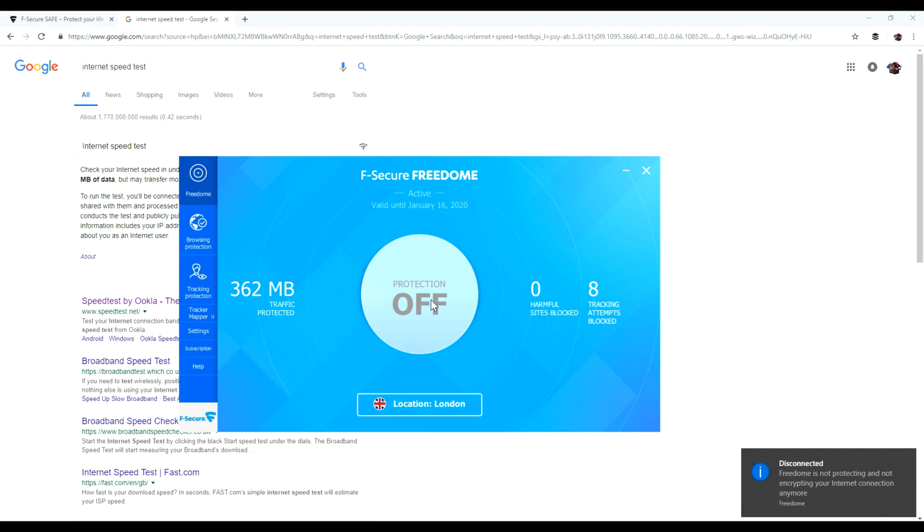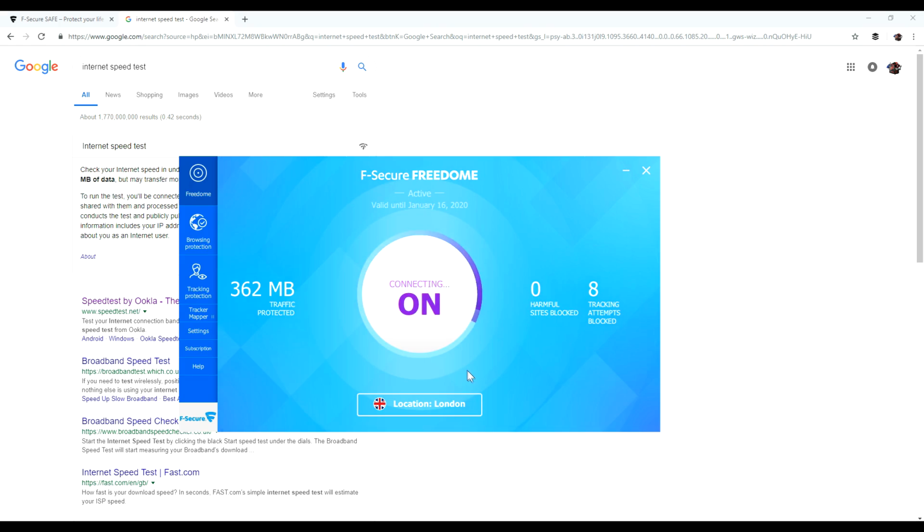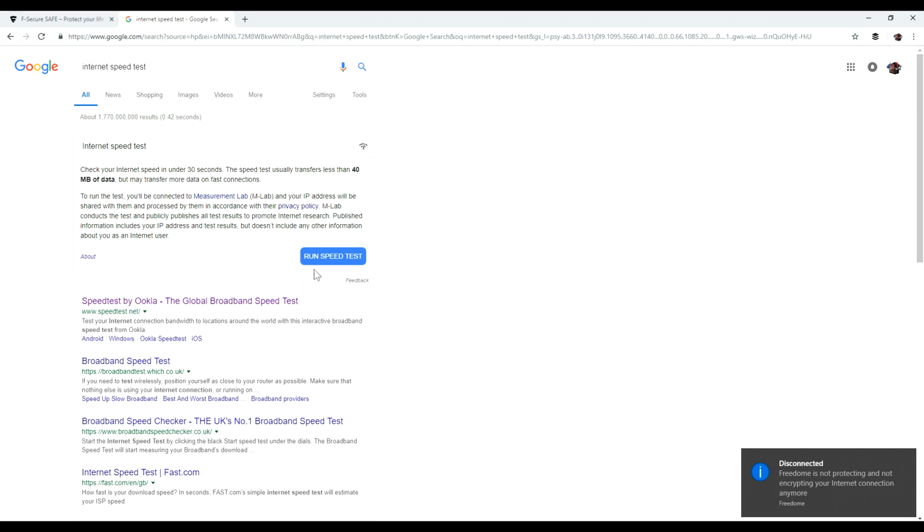protection is off, and it says protection's off. When you click it, it says connecting, and then it is on, so you know it's actually connected. Obviously when I put the tracker mapper on, it turned it back on. I'm going to turn it off for now, just to show you what speed my internet is.